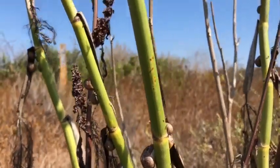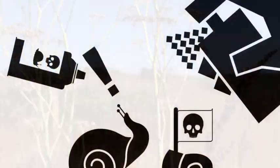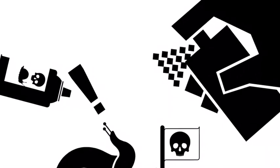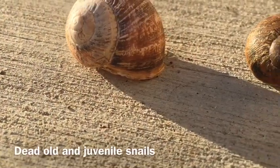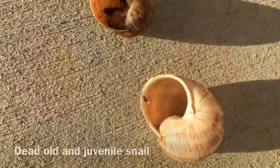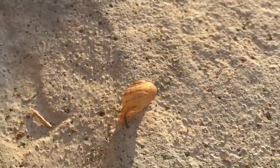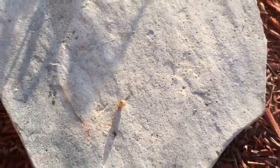Lots of people seem to find them in their garden and do not like them there. And that usually results in people using dangerous pesticides and snail killers. Lately, I've been finding lots of young and old snails who've met this fate. Snails have as much of a right to live on this planet as you do.